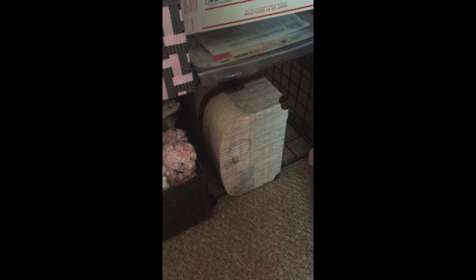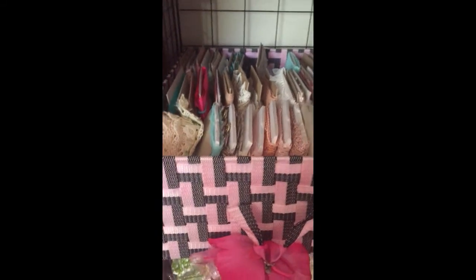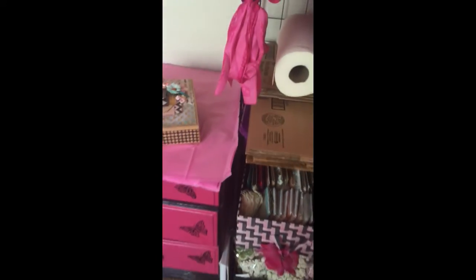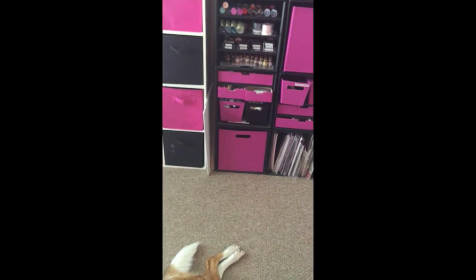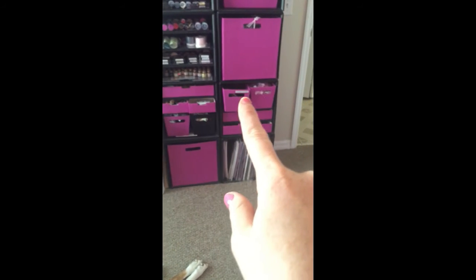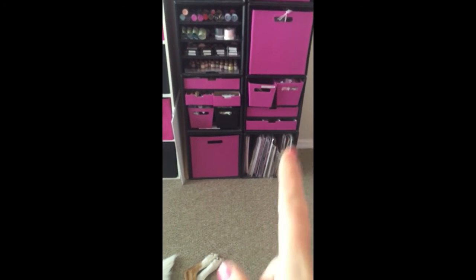I have a box full of vintage lace. That's vintage lace. And most of that lace is on cards as well. And then some of it's loose that I need to just put on cards. And I have, oh my goodness, that whole thing is filled with lace and fabric. And then one of these baskets is filled with lace and fabric as well. And those two things are filled with lace and fabric. It's like, it's all over the place, so that's okay.